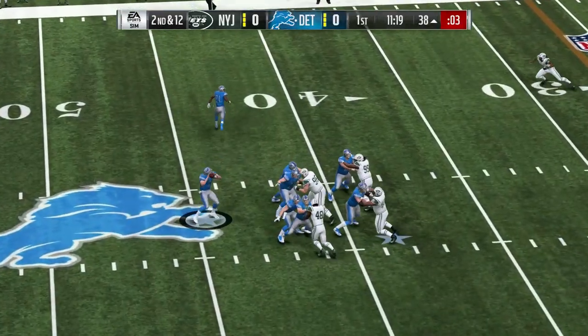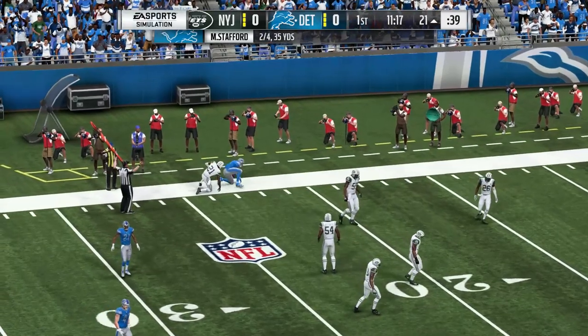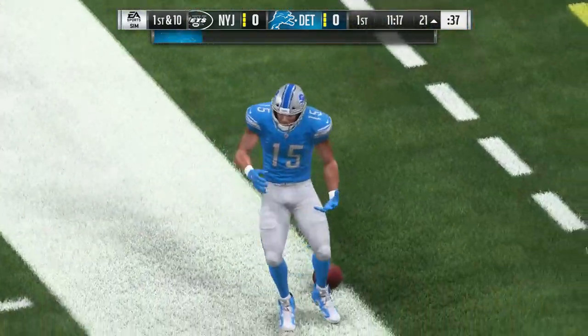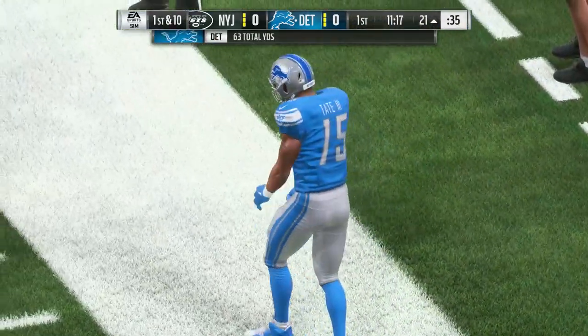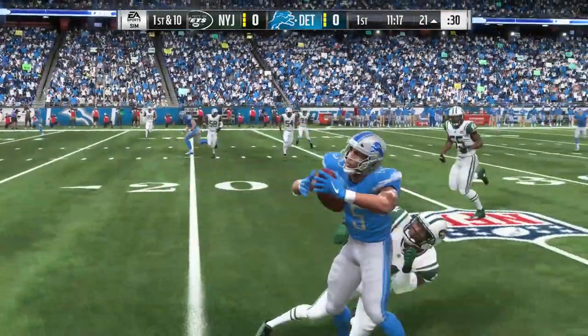To throw on second down to Stafford. It's complete to Golden Tate. First time they've hooked up here. Good for 17 and a first down. They're piecing together a nice drive to start this one. Seems pretty scripted and pretty successful so far.